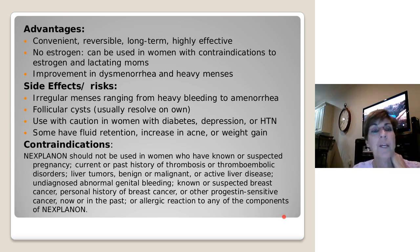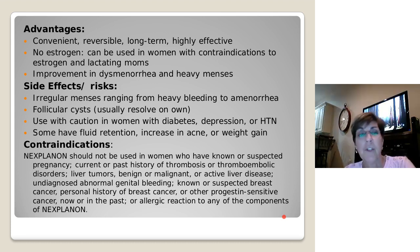Advantages for the Nexplanon, same with all of the progesterone-only methods: it's convenient, it's reversible, it's long-term, and it's highly effective. There's no estrogen, so again, it can be used by women with contraindications to estrogen and lactating mothers. It improves dysmenorrhea and heavy menses. The side effects are similar to the other progesterone-only methods, irregular bleeding ranging from heavy bleeding to amenorrhea.